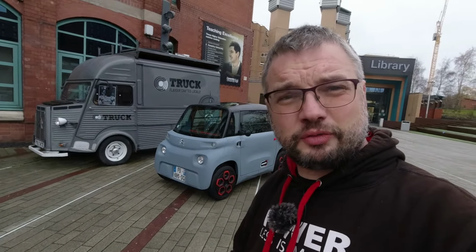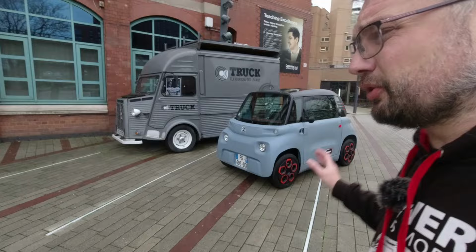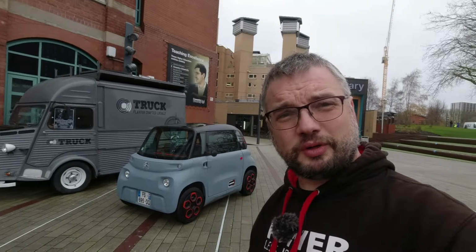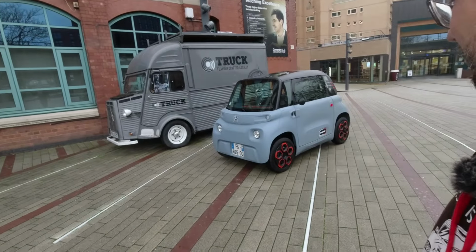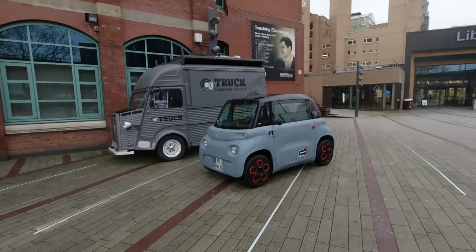I think they could fit a bigger battery pack, fit a bigger motor, and have something that will rival the Renault Twizy in terms of pace and still count as a quadricycle. That would work. You'd then be able to do 45 miles an hour maybe, getting on for 50, which means you could use the car in many more places than you could at the moment. Here, I really am stuck in city limits with this little car at the moment.